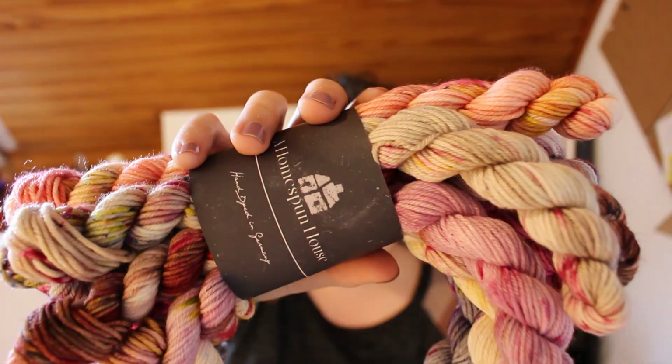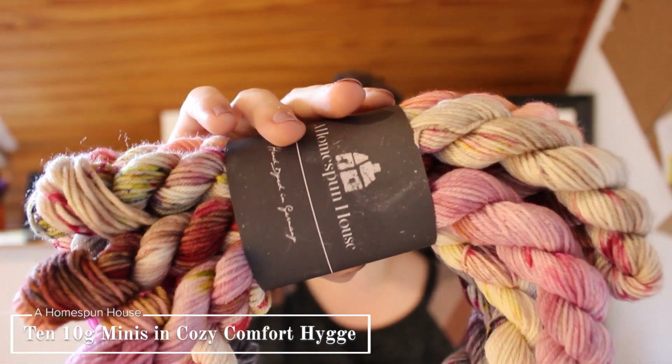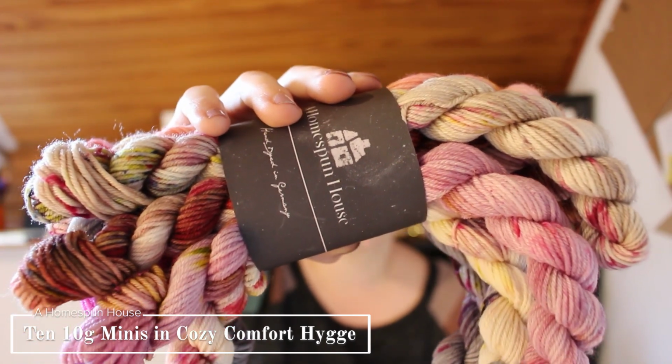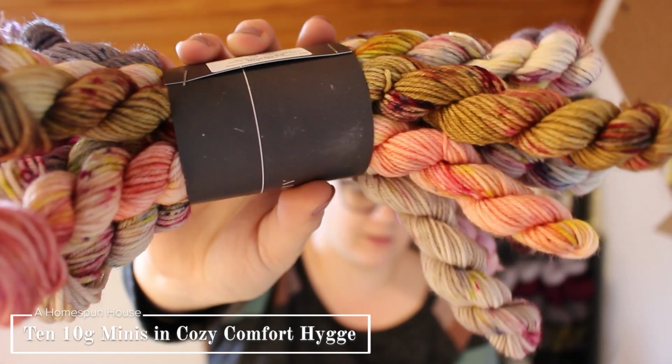The next set of yarn in here, if you watched my Cozy Comfort Hugo box unboxing, you will have already seen this. If you haven't and would like to see what else came in that box, I will link it up above. But this is a set of mini skeins from a homespun house. It is 10 10-gram minis from her, and the colorway is just the Cozy Comfort Huga. So it is on her, I think it's her plump sock base. It's 75% superwash merino and 25% nylon. And overall, the colors are just really fun.